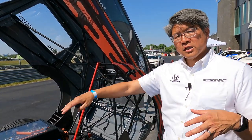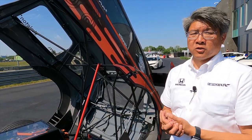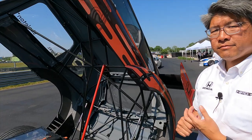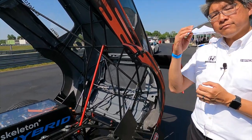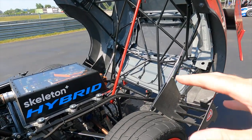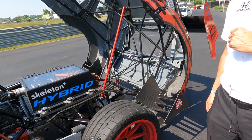We want to keep it all even for everybody, but I think the quota number is this whole combined system right now is about 800 horsepower. Okay, right. And that's all inclusive? That's all inclusive. Okay, hybrid. And so the hybrid horsepower isn't a significant portion of total horsepower, but it is there. It's a good chunk. Yeah.